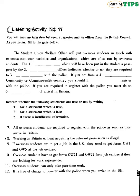If you are living in London, you should go to 10 Lambs Conduit Street, London WC1. It opens 9 a.m. to 4:45 p.m. Monday to Friday. In other parts of the country, you should go to the nearest police station for advice on where to register. There is a charge of £25 for registration. I see. So your passport, 2 passport-sized photos and £25.